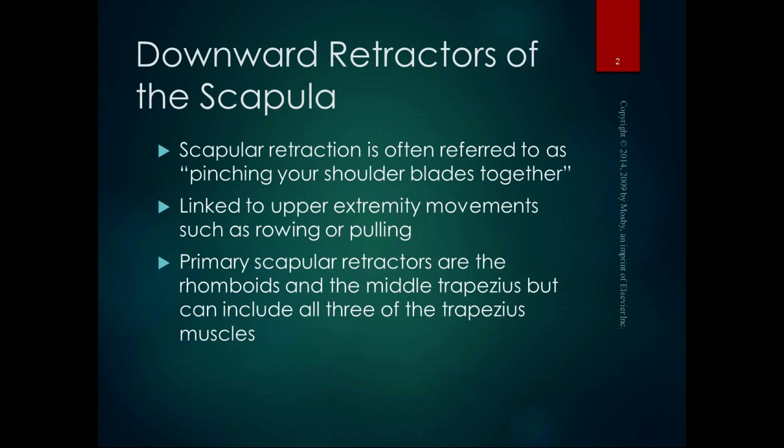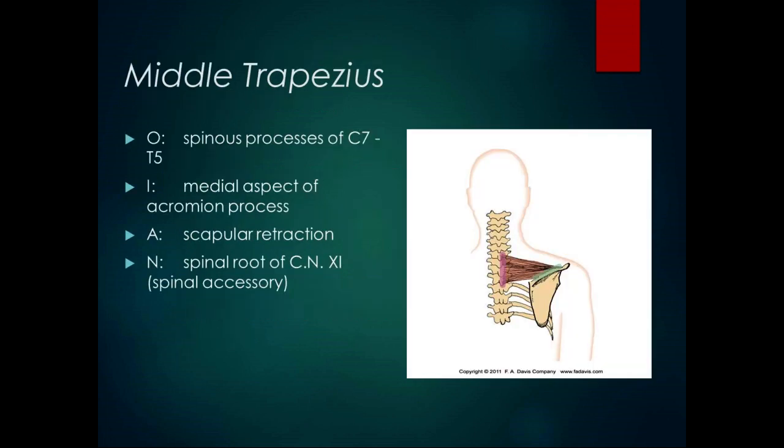Important movements, right? The primary scapular retractors are the rhomboids, which we talked about as scapular elevators. The middle trapezius has that direct line of pull for scapular retraction. And the other two, the upper and lower trapezius, also help. So we talked about upper and lower trapezius, and now we'll define the middle.